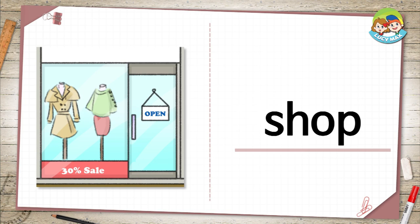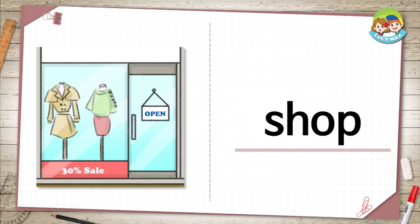Shop. This is a place where you can buy things. The shop in the picture has clothes in it. What is your favorite shop?